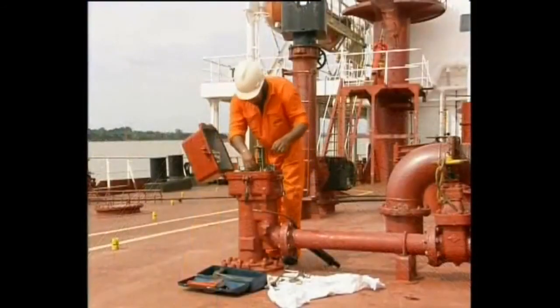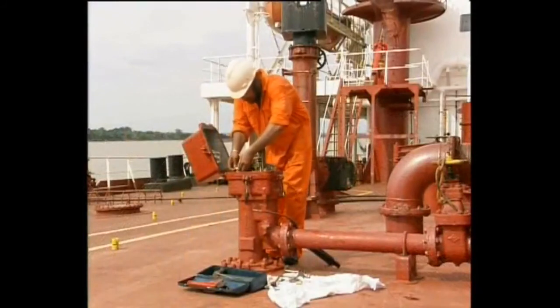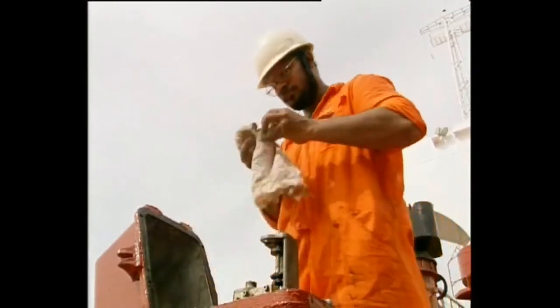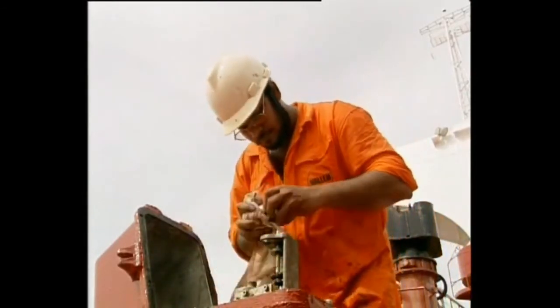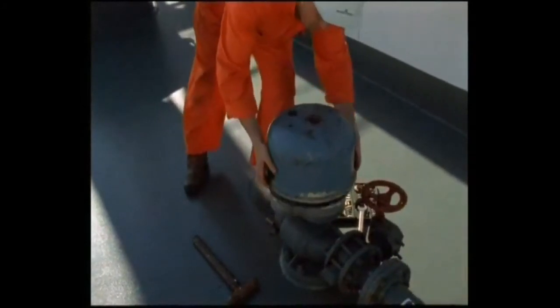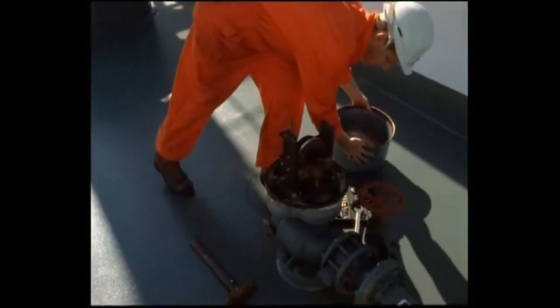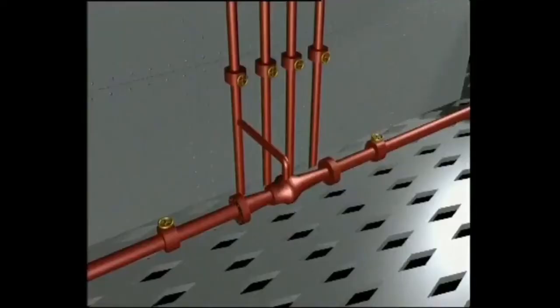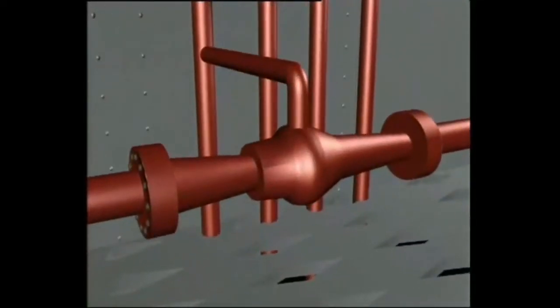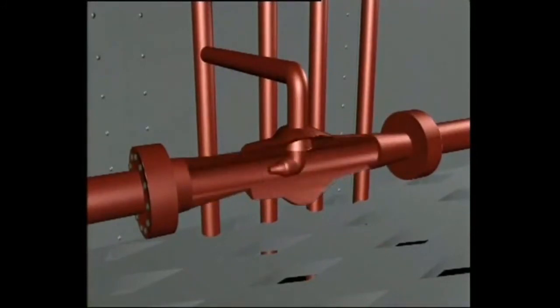Effective maintenance of the washing machines is important. COW machines are not fit and forget. Make sure you maintain them according to the manufacturer's standards. Eductors need attention too. Check the time taken to strip a set quantity of liquid from a cargo tank. Loss in performance usually means that the eductor nozzle is worn and must be replaced.